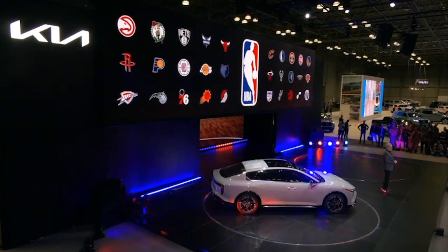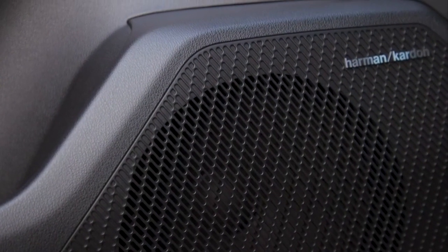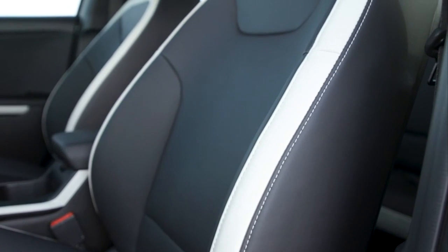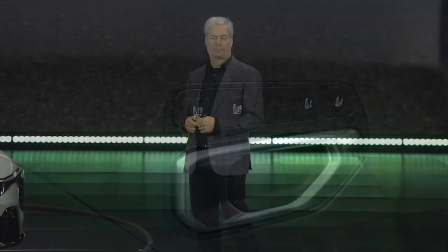K4 also gets other popular Kia convenience technologies such as available digital key 2.0 with ultra wideband, available Harman Kardon premium audio, 4 standard USB ports, available heated and ventilated seats, and available seat and mirror setting memory on the driver's side.